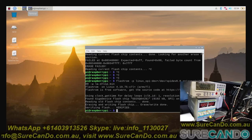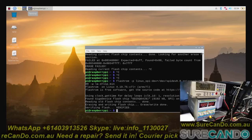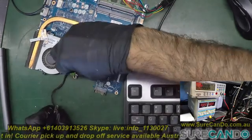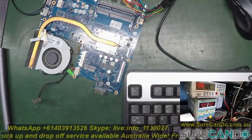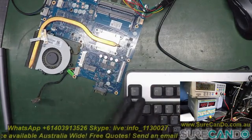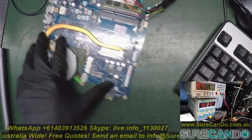So, plug in the charger again. Still nothing. Okay. That's fine. So our problem is somewhere deeper. And I don't know what it is yet. So what could be causing this?